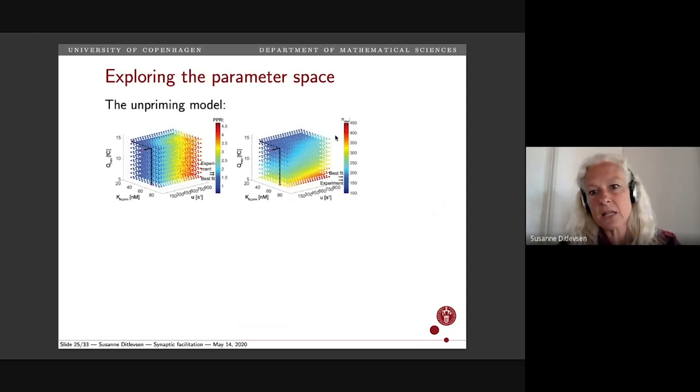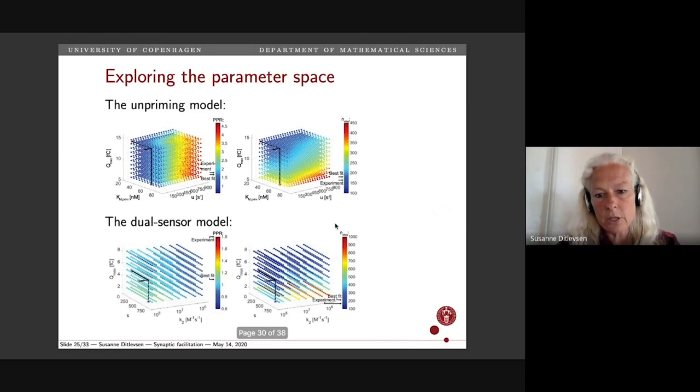We can also see that for the number of sites that it estimates, the best fit is here and the experiment is here. How did it look for the dual model? Much worse. The best fit is here. The experiment is up here. Notice that there's not the same scaling in these two. So the experiment is up here and the number of sites is more or less there, but not quite as well. So even if you explore the whole parameter space, you cannot find it.